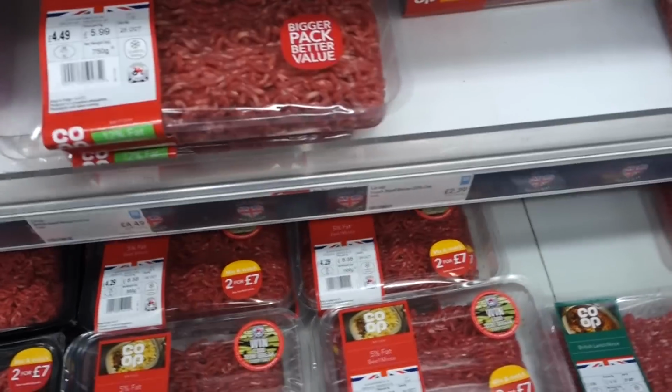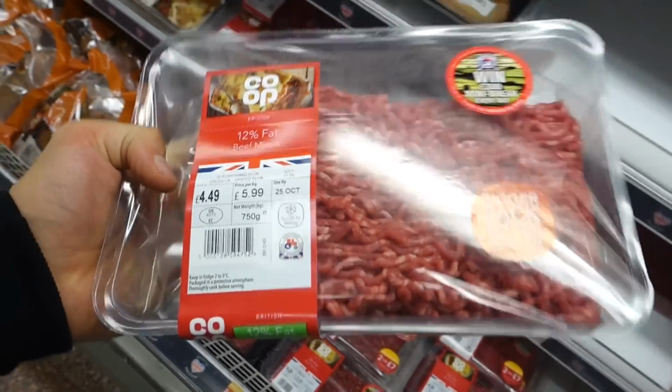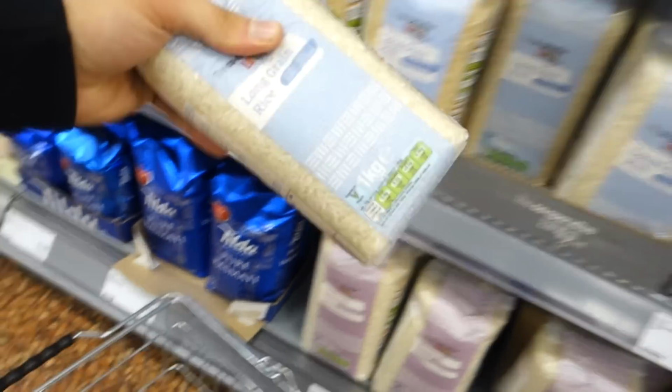Okay, so first up, we get some lean beef mince. This will probably last for about 4 meals, and red meat is best to have after a workout, so we're gonna get some of this. Secondly, we're gonna get some long grain white rice.